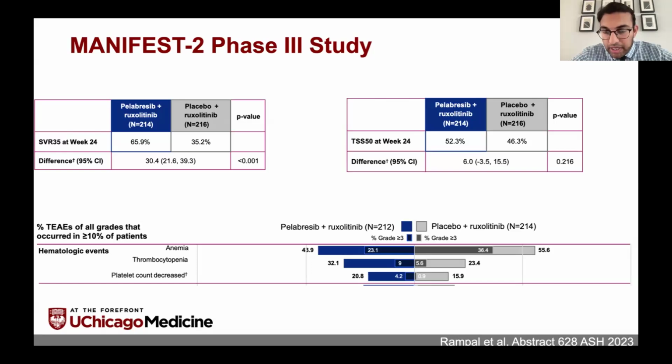When looking at symptom burden again, 50% of patients had an improvement in their symptom score by 50% or more, but a very similar amount had the same with ruxolitinib. So really seeing that same disconnect, where spleen size is significantly improved when you get both drugs, you may or may not feel better when you get the combination versus the single drug by itself. And there are also side effects to be considered.